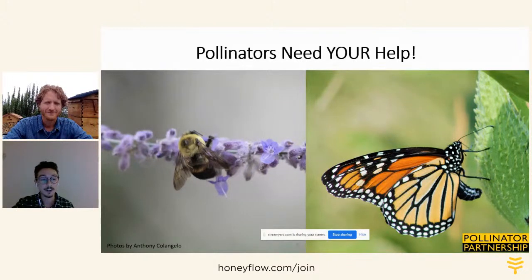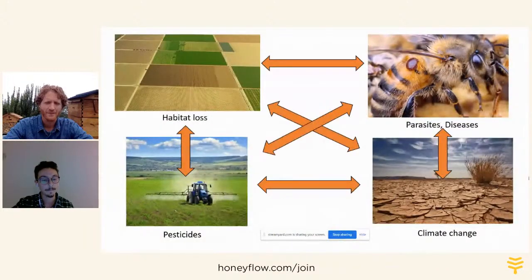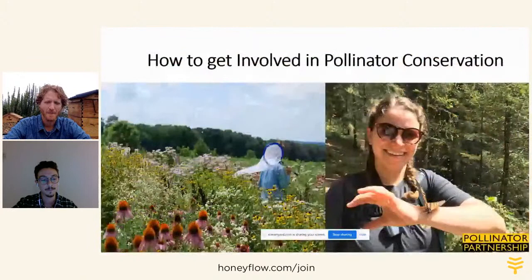But at the moment, as I'm sure you're all aware, bees and pollinators need our help as many populations are declining. This is due to a number of factors that, when combined, really put a pressure on pollinator populations. These include parasites and disease, climate change, pesticides, and especially habitat loss.